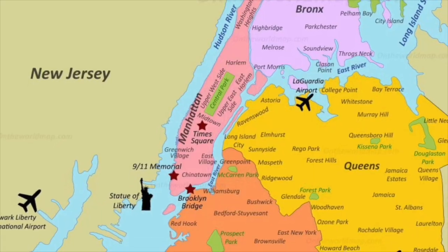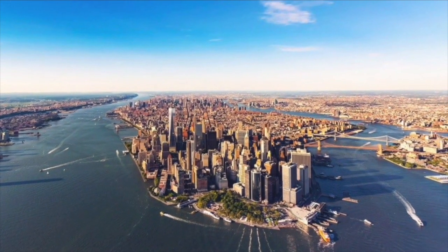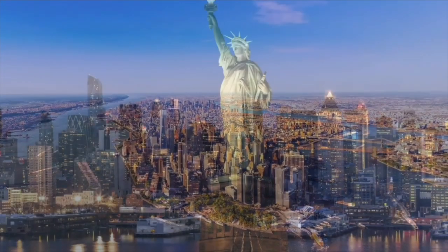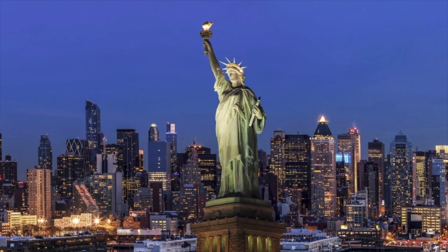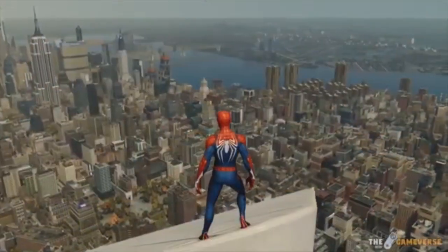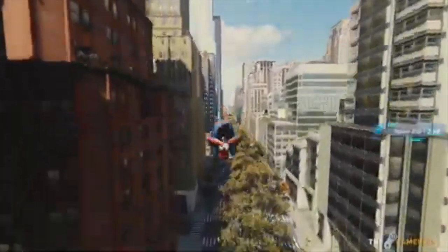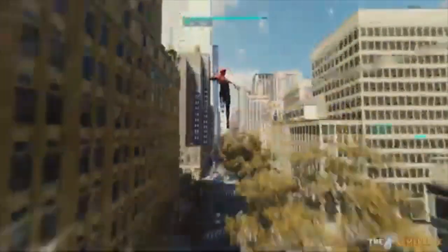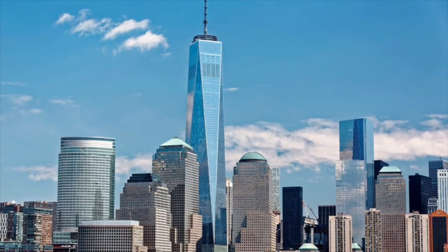Let's dive into a look at Manhattan, which, while the smallest in size, is packed with most of the big-name attractions and is the heart of it all. In fact, many New Yorkers call Manhattan the city, even though it's only one of the five boroughs. Just like in the Spider-Man game, this island is where the really amazing skyscrapers can be found, and the game mostly depicts them correctly. At the tip of the island, One World Trade Center is the tallest building in New York.